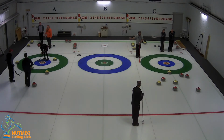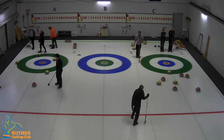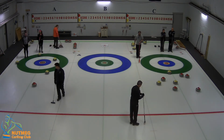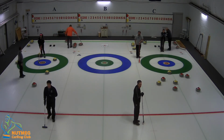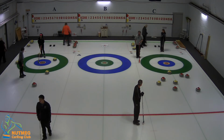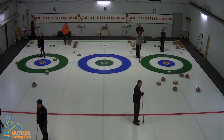Meanwhile, here comes Jack Miller's first stone, and it is going to go in and take out that red, and that is a gorgeous shot that, while it still leaves the button accessible, leaves him with 3 yellow stones all counting simultaneously. So that is gorgeous.